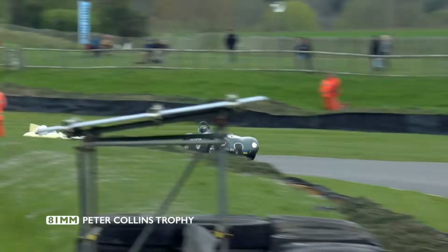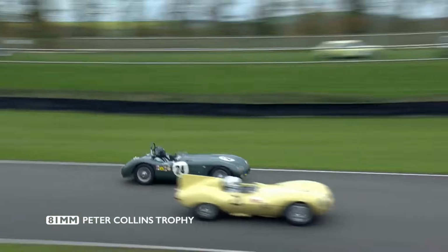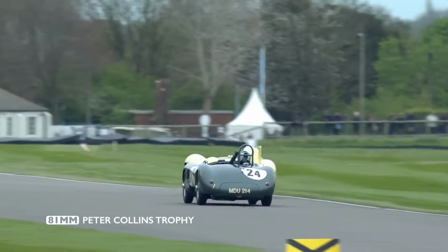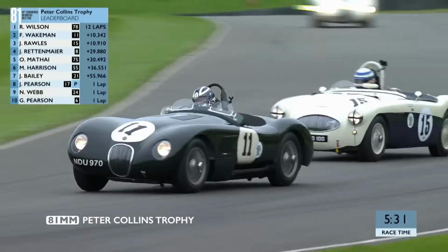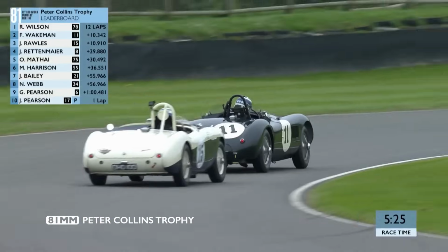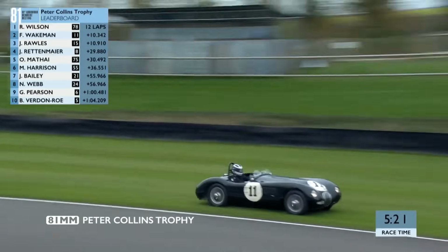So this was a little further back in the pack, the battle over 7th place. This is Jonathan Bailey in the 21, the cream Jaguar D-Type, blasting past, finally, the Jaguar C-Type of Nigel Webb. Those two have been going at it for several laps on the last few occasions. I was just about to say, Harry, we've got a great battle there for 2nd place, and it is Jack Rawls there, the number 15 car.